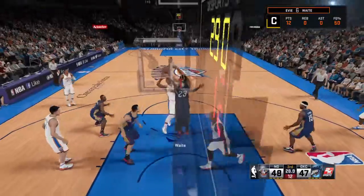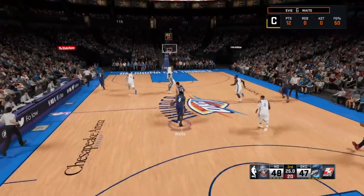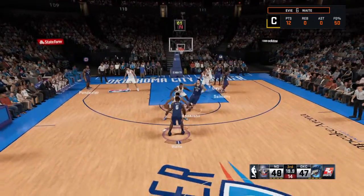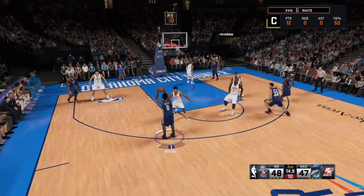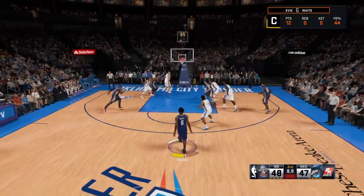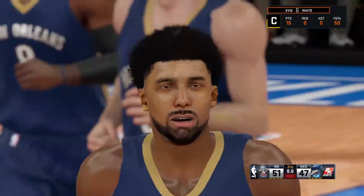It's Westbrook with the drive. Can't get it to go. Excellent D there for Money. He's going to play his way right onto the bench and out of the game if he continues to shoot it like he has so far in this quarter. There's a 4-second difference from the shot clock to the game clock. Lets it go. They grab their own miss. Shoots a 3. That's good. Money's got 15.